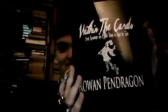And then I have Within the Cards, Using Knowledge and Psychic Vision to Read the Tarot, by Rowan Pendragon. I wonder if that was his birth name. This is basically one of those from a little publishing house. I'm not even sure if it has a publishing house. No, it seems to be self-published, I think. Yeah, it's an interesting little book about the tarot. And that's about it, except for one thing.